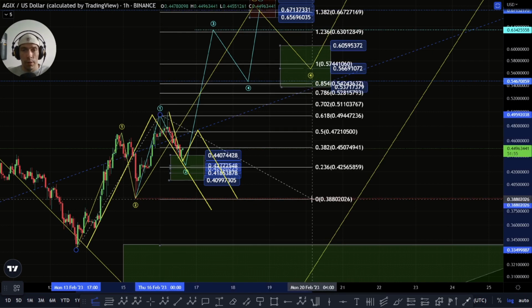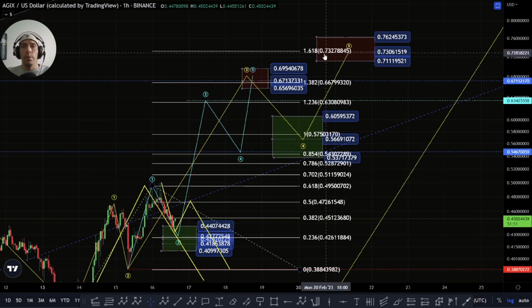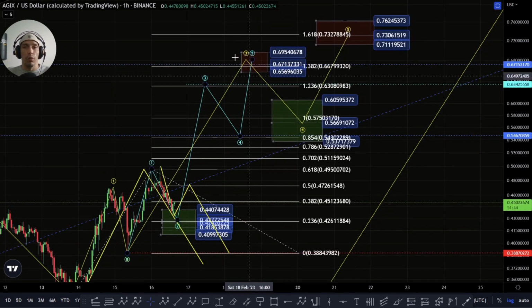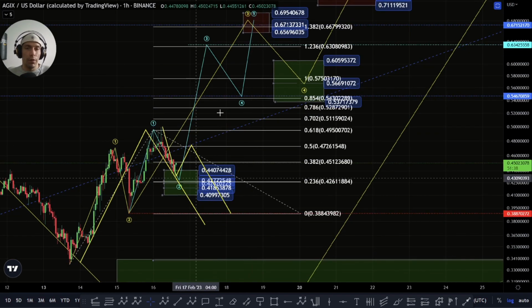If we had to form a move like this, obviously this is all speculation at this point, we don't have the waves, but if we did have to come back down to this low, roughly speaking, a move above this 73.27 would actually indicate to me that this has now become a 1, 2, and then we're actually looking for that 3rd wave up here towards that 73.27. So there is some potential here to move up.